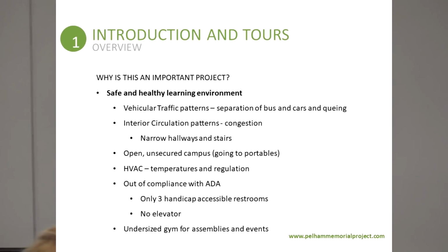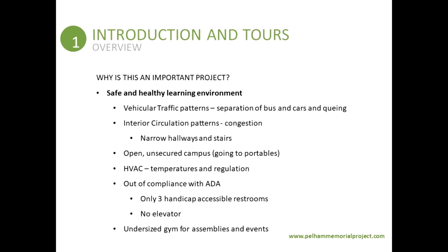The open and unsecured campus. We have a couple of portables. Safety is a very important feature for us. We've been working really hard on improving the safety of our schools with the vestibules, with our protocols, with our training, and with our students. One of the things that is almost impossible to secure is an open campus. Literally, students have to leave this building to go into other buildings several times a day and then come back in, and that makes safety that much more challenging to put in place.